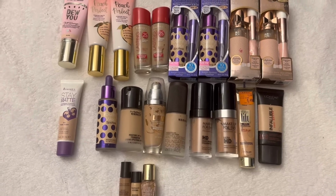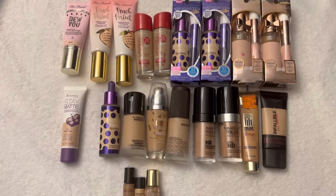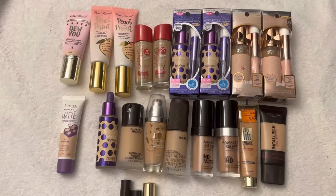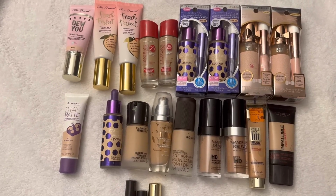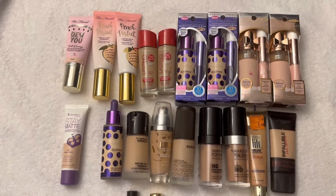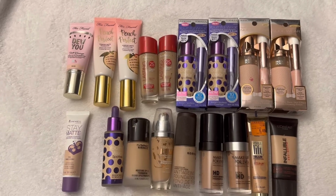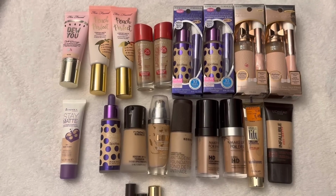Okay, up next are my liquid foundations. I had 19 last year and I used up 1, so I am down to 18 this year. This category is very, very slowly going down, and I'm happy about it. 18 is an all-time low since I started my inventory in 2017. So, woohoo! I've basically been between 19 and 21 for the last 6 years. So, I'm happy to finally be down to 18.